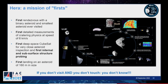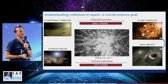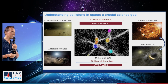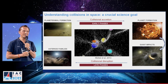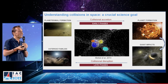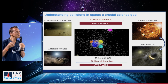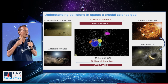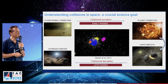Hera is a mission of first, and then I will end there by saying that understanding collisions is not only important for planetary defense, it's also important for our own history, because collisions played a key role in the solar system history, simply because planets formed by collisional accretion. We grew bodies because the collisions were at low enough speed that when the bodies come together, they just grow and grow. Then we had a giant impact like the moon and maybe Phobos and Deimos around Mars.